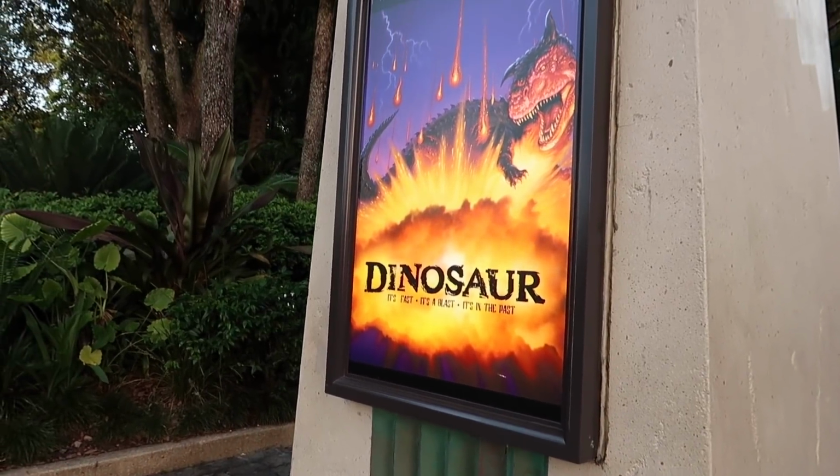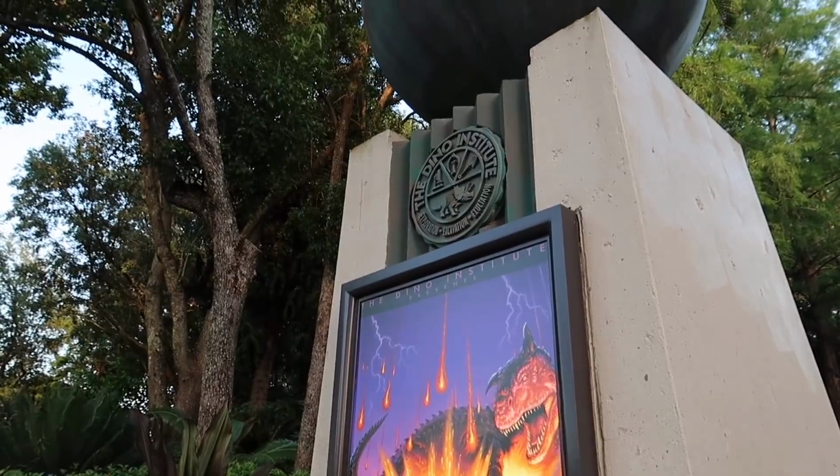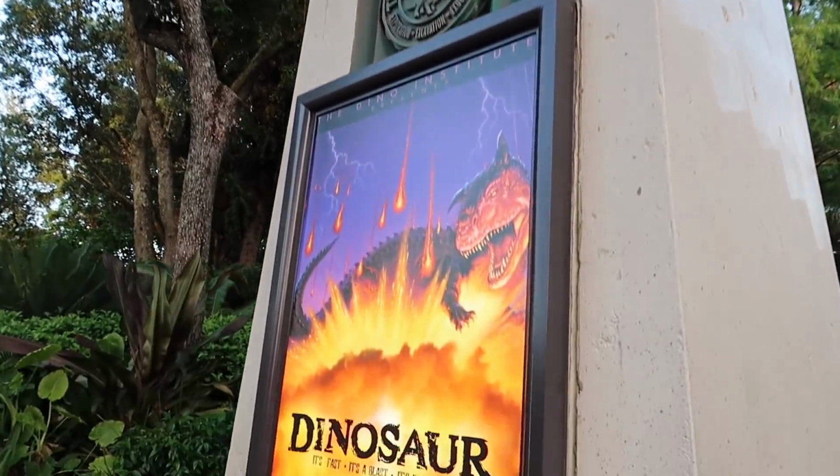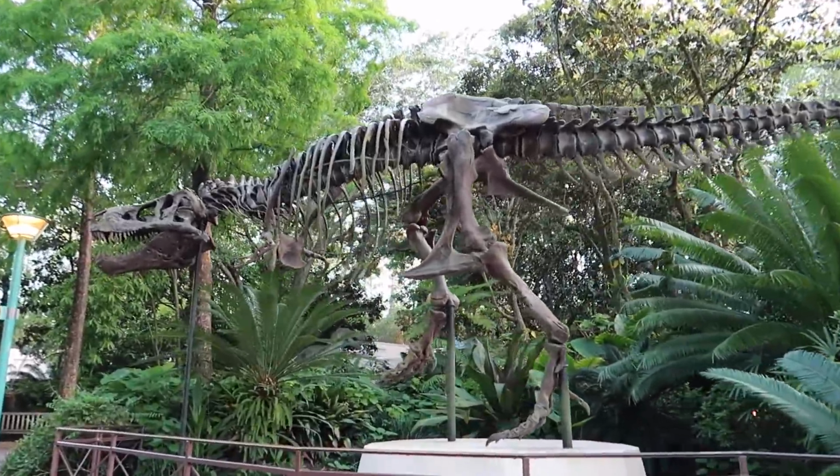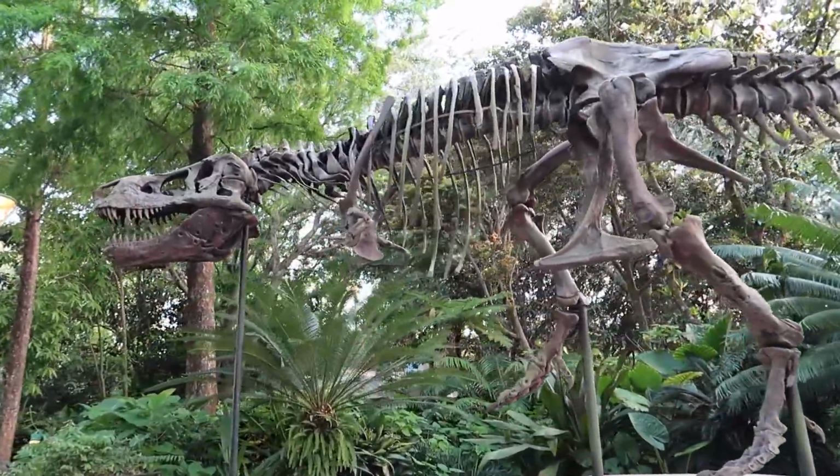Once again, we're having amazing luck, and it's only a 15-minute wait for Dinosaur. I think it's just that when it gets close to the end of the day here at Animal Kingdom, the lines get shorter. I love this ride.